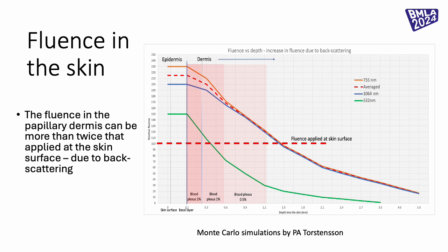So my colleague P.A. Torstensen did some Monte Carlo calculations to see just precisely where these fluences get to in the skin. And we can see here that for the alexandrite 755 nanometer and the YAG 1064 nanometer wavelengths, there is almost like an excess of fluence in the upper dermis and epidermis, and that's because of the high levels of backscattering at those wavelengths.